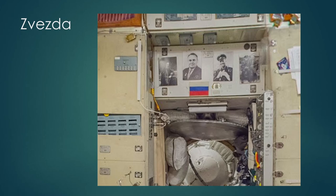Here's a really interesting part of Zvezda. This is at one end, and we have four pictures. These are very important pictures in the history of Russian space. All the way on the left, we have Konstantin Tsiolkovsky. He was not only a Russian father of space flight, he was just a father of space flight. If you've ever heard about the rocket equation, Tsiolkovsky was the one who came up with the rocket equation originally. So hugely influential in all space programs.